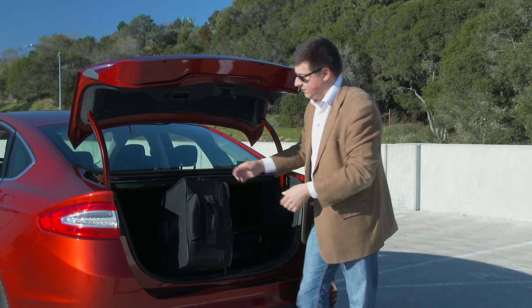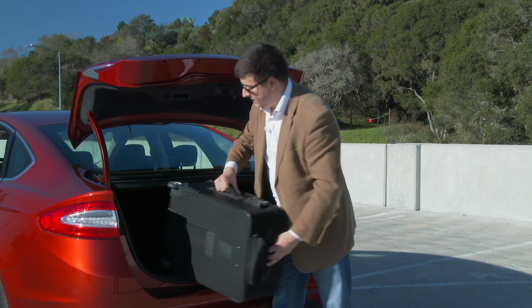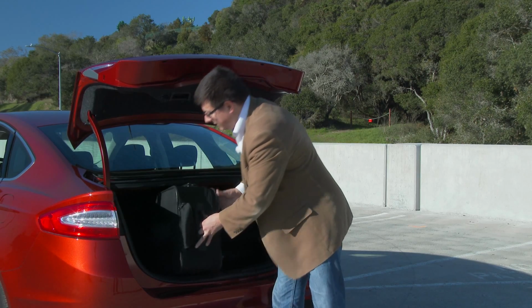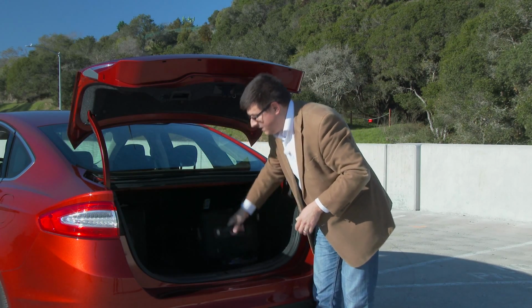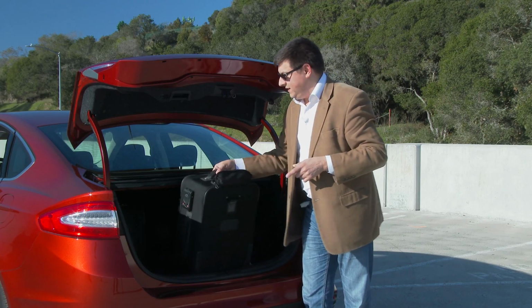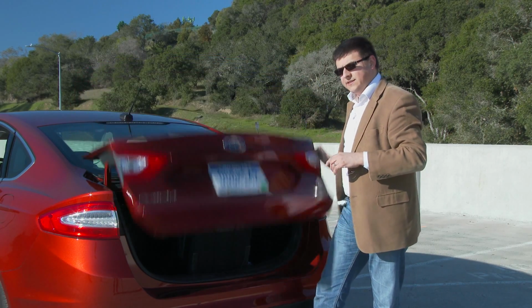You really put things in from the back like this, because the trunk lid is only about 9 inches long right there in the top. Still, you can fit this 26-inch roller bag and child seats very easily in that direction. You can also slide them into the back in that fashion. Very unlike the Toyota Camry and the Nissan Altima, however, you cannot put a 24-inch roller bag in that position and still close the trunk.